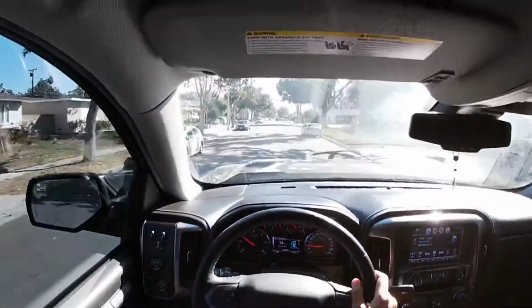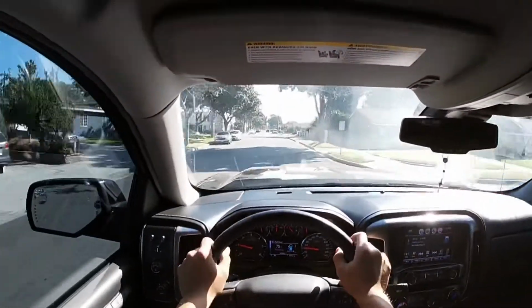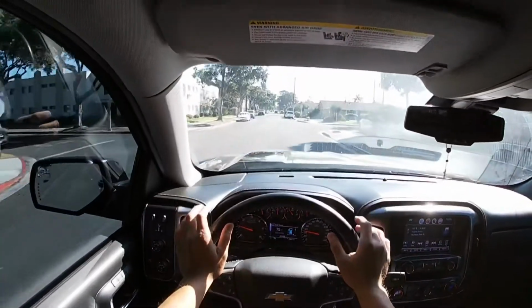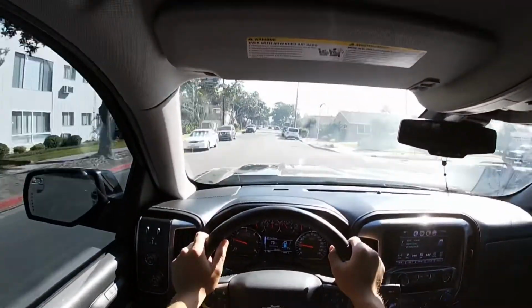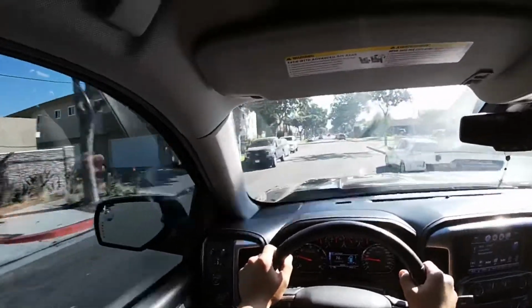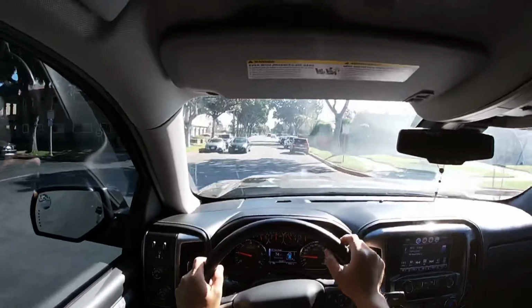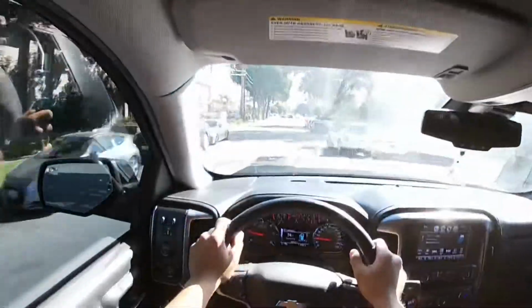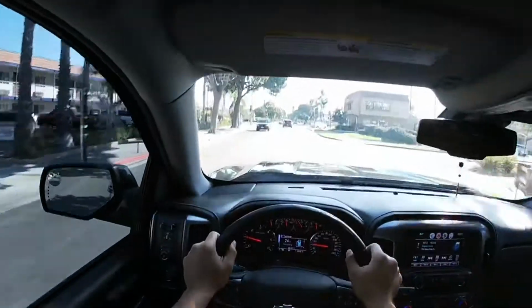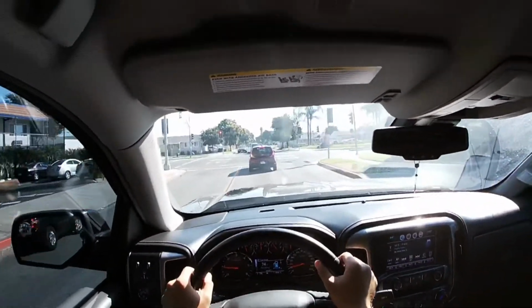Here I am in a 2018 Chevy Silverado 1500. It comes with a V8, 5.3 V8 and 8-speed automatic transmission, 4x4. And this truck has been heavily lifted, with bigger wheels, bigger tires, and it's a lot taller than the stock one.